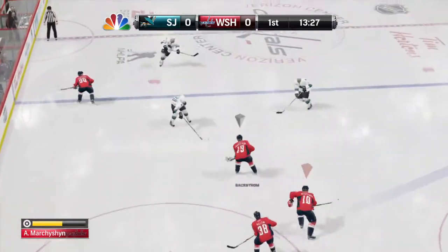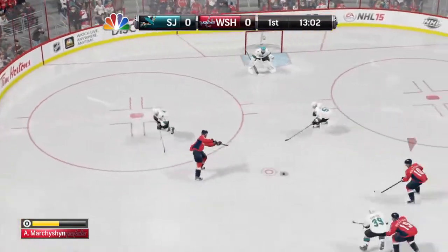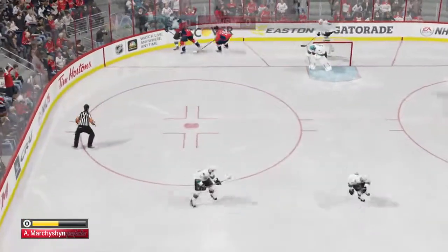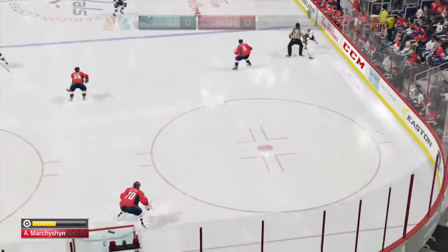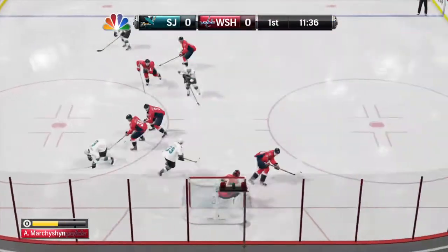Laid behind the net to Hillen. Diagonally to Johansson. Perfect centering pass. Marvelous save. A great chance was no chance. The Capitals' forecheck has been magnificent, just like it was drawn up. He's got that centering pass.